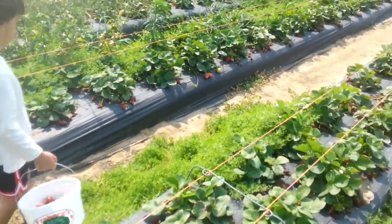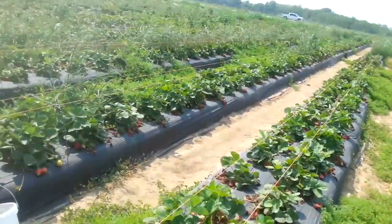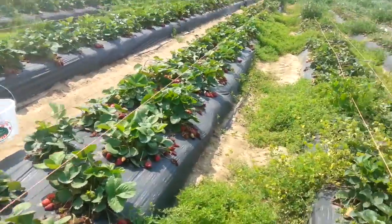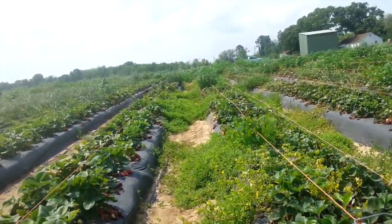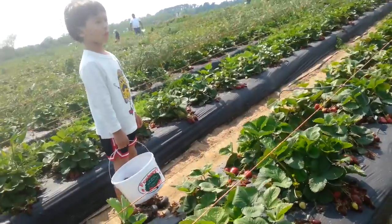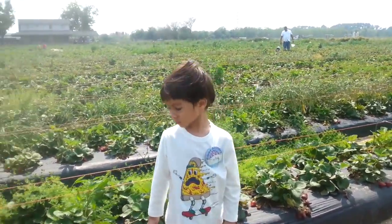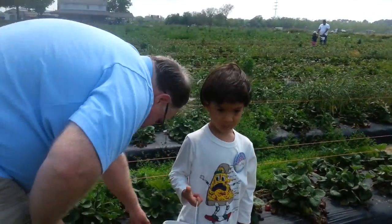Are they all gone bad out here, huh? Yeah, there's a lot that have gone bad. You know, if you've got one that's good that's sitting on top of a bad one, that's not any good anymore. And they really hide well. Yes, we have to find a lot of strawberries to carry. And they put the plastic down to keep them from being wet and rotten on the ground.